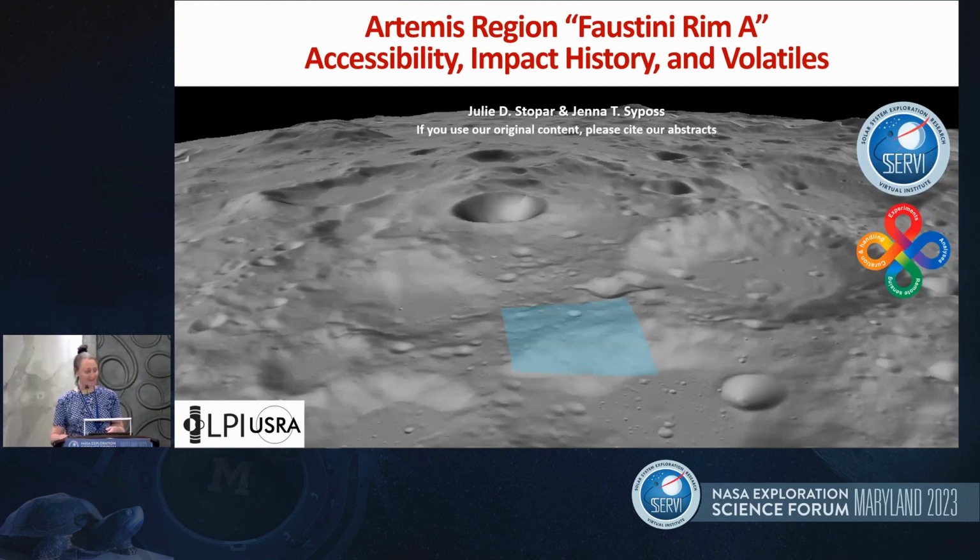Good afternoon, everybody. So I wanted to share some observations that I've been making along with Jenna about Faustini Rim A, which is one of the 13 Artemis candidate landing regions.